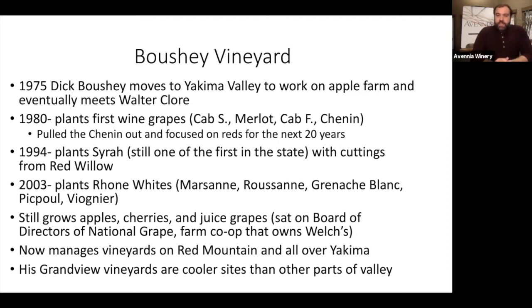He still is very active and grows more than just grapes. He grows apples, cherries. He's actually sat on the board of National Grape, which was the co-op that owns Welch's grape juice. So he has, I think he's on the board of the Washington State Wine Commission as well. So he has got his hands in a lot of things.